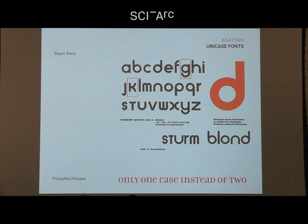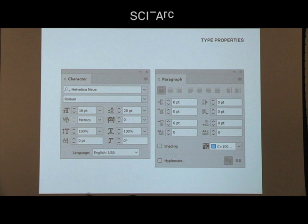Let's talk about some type properties and how they are controlled by these two palettes in InDesign, which you hopefully have gotten to know by now: the character palette and the paragraph palette. The character palette deals mostly with individual letters, and the paragraph palette deals with an entire paragraph, influencing the spacing before and after a paragraph, indents, or the justification. Then things like the size, the leading, the tracking, et cetera, are in the character palette.